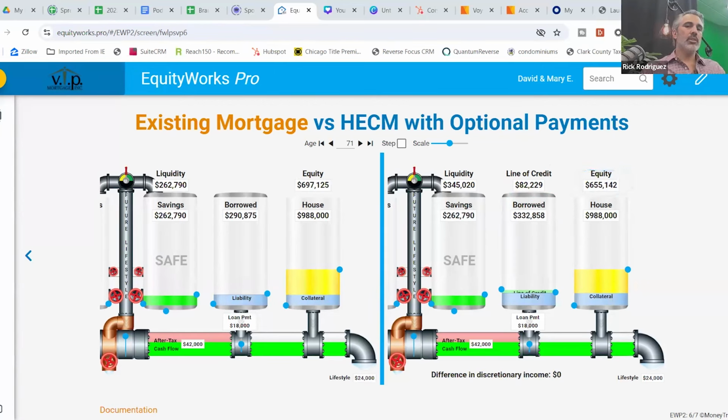Let's see what this looks like at age 75. We continue the same relationship. By the way, once you start making payments on a reverse mortgage, that doesn't mean that you're required to make those same payments each and every month from that point forward. Remember, because it's an optional payment mortgage, at any point in time, you can decide not to make payments. Or if you prefer, you can make payments for whatever amount you want at different frequencies.